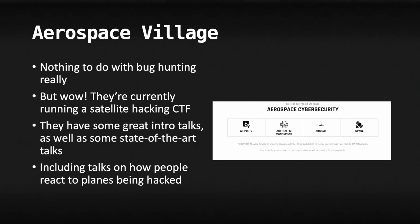But they have some really great intro talks. So there's stuff on flight mechanics, there's stuff on hacking satellites, there's stuff on hacking air traffic control. It's kind of scary, I'm not gonna lie. One talk was on how people react to planes being hacked. Another talk was on the introduction to orbital mechanics. So this one looks really, really cool.